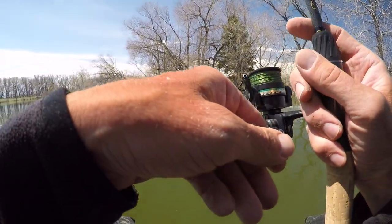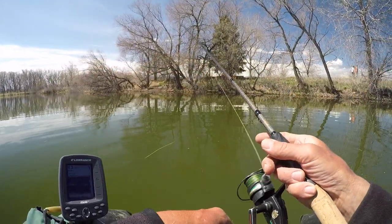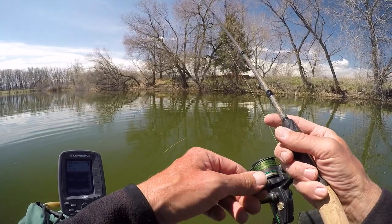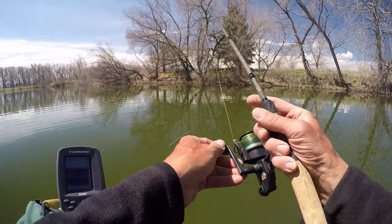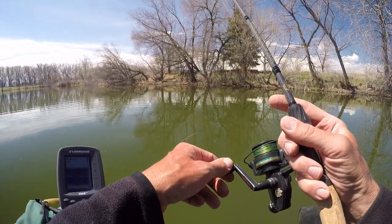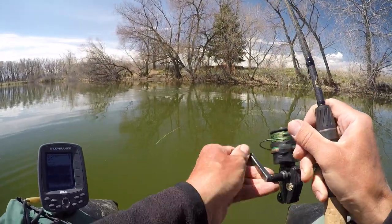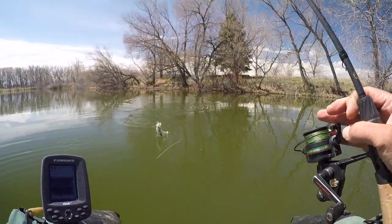Oops. Swim it out of there. You just spooked a fish. His line landed on a... I'm going to assume it's a bluegill. There's a fish. That was classic.